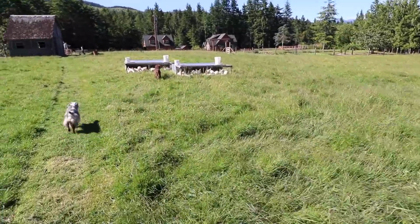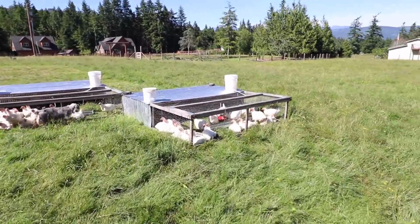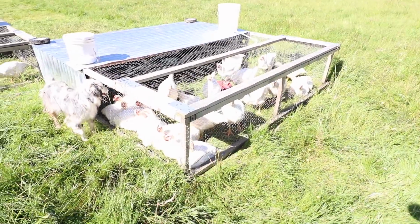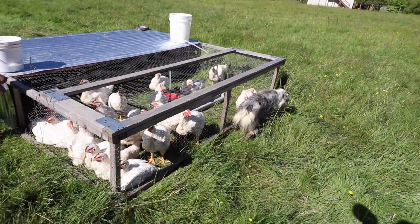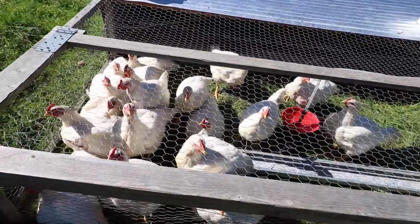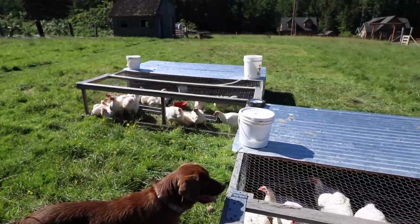Heading out to the pond garden first. Give a little update on the chickens. So, these are the meat birds. They're doing really good. They had a rough start. I think it was just a weak batch from the hatchery. Anyways, all of these guys are really healthy now. Happy about that.